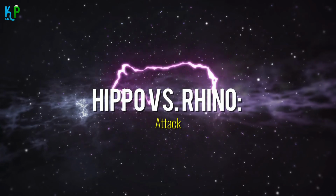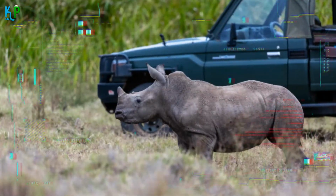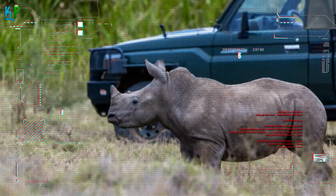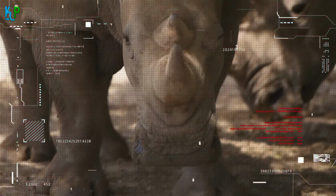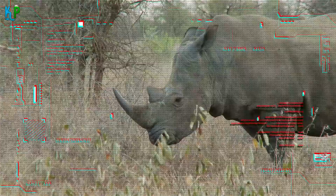Hippo versus rhino. Attack. Rhinos are nervous and anxious, easily spooked. However, generally their defense is not to run in the other direction, but rather charge the other animal instead. Sometimes they even charge large rocks and trees, mistaking them for dangers. The latter happens mostly due to their poor eyesight.